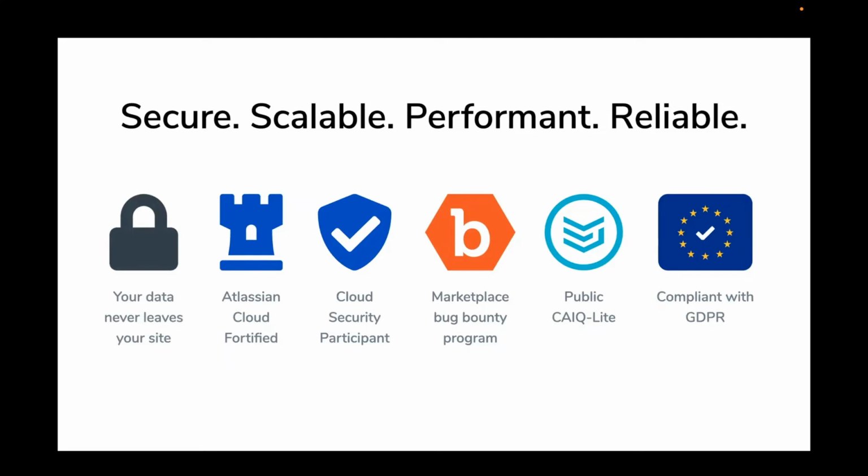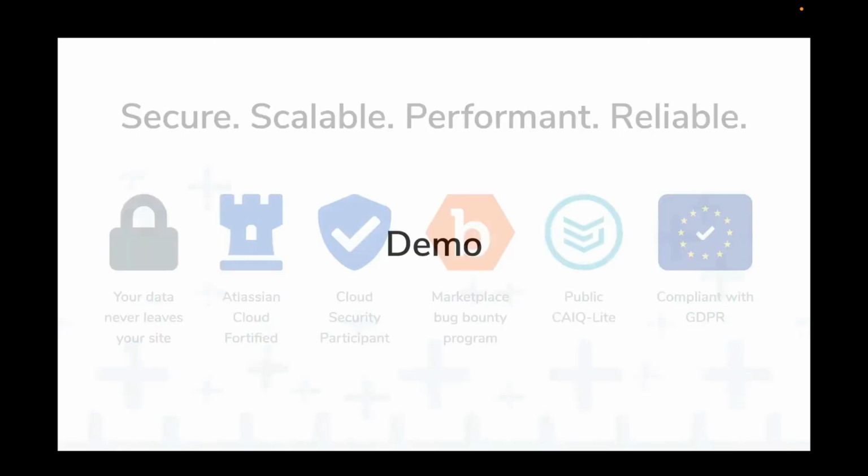Your data never leaves your site is another important part. That is true not only for server and data center, but also for cloud. JXL works in your browser and talks directly to Jira, and everything that's stored is stored in Jira, so there's no backend really. And now a quick demo.